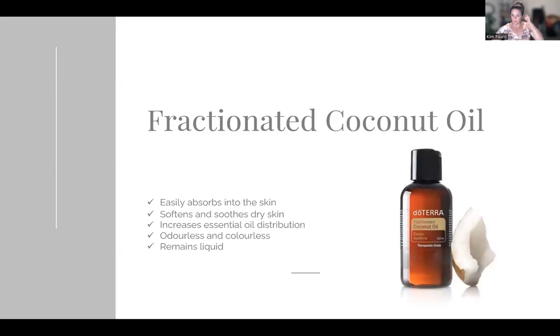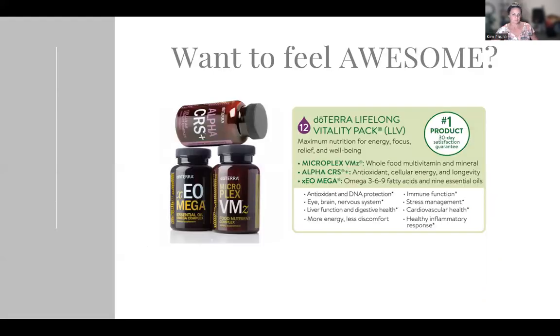So this is the fractionated coconut oil, which we kind of talked about before. It's really easily absorbed into the skin. It's what we use for our carrier oil. You can use other carrier oils, but we find because fractionated coconut oil had the fatty chains removed, it stays liquid form, so it makes it easy for us to make up blends. As we know, hard coconut oil is hard, so it's not going to go well in a rollable, is it? It's odorless and it remains liquid. So it's gone through a process to stay liquid form.